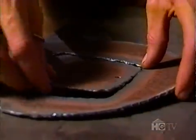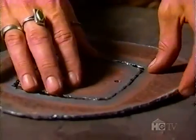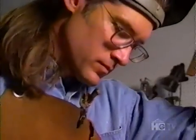I'm just making sure that this is a good fit right now, that there's nothing that's going to be binding it up. Perfect. With the door a perfect fit, Christopher turns his attention to welding and fitting a tiny hinge in place. Then he'll create a latch.